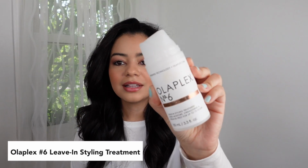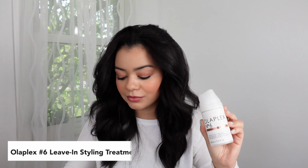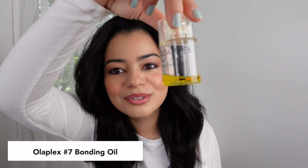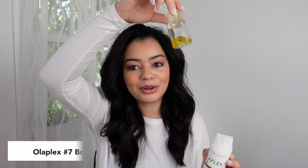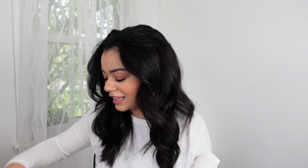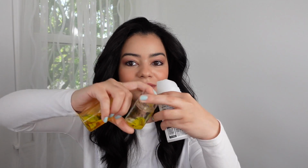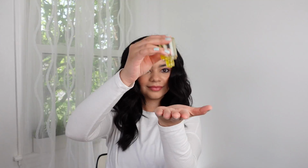When it comes to styling products, I am going to take a couple. I'm going to take the number 6. This is the leave-in styling treatment. Love this product. And I'm also, of course, taking the Olaplex number 7 bonding oil. I am almost running out, so I think I'm gonna leave this one home, and I might take this one, which has a little tiny bit more. But you'll be surprised, this is going to be enough for 2 weeks. I promise you. These products last you such a long time.